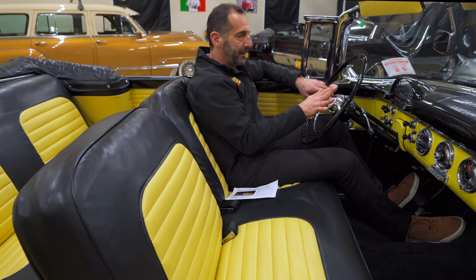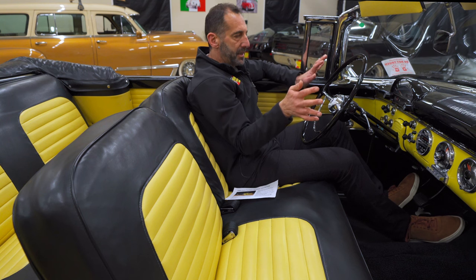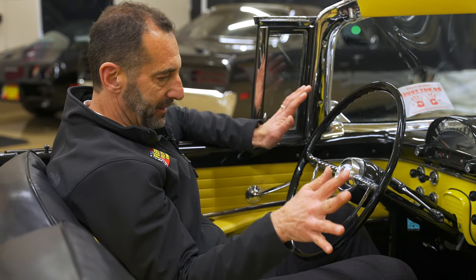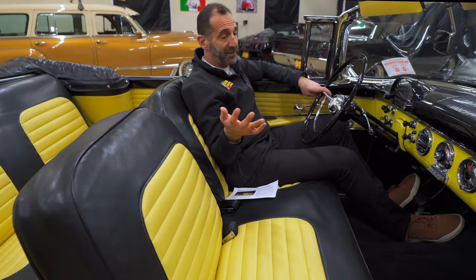120 mile-an-hour speedometer, full gauges right here, showing 14,900 miles on it since it was restored. That's a pretty amazing car, and it's holding up so beautifully in here. The carpets are great, the seats, the door panels. Again, we're talking about lots of options on here.